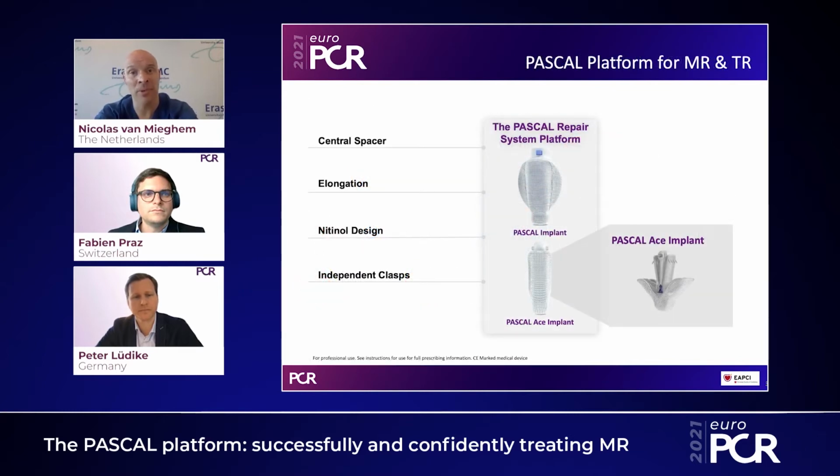So first up, I would like to ask Fabien to give an overview of PASCAL and the new features within PASCAL ACE. Thank you very much, Nicolas. It's a pleasure to be here with you and discuss this very interesting topic. As you mentioned, Nicolas, I think there was a need for development in that domain, and the appearance of new devices and new techniques is something that will benefit our patients.